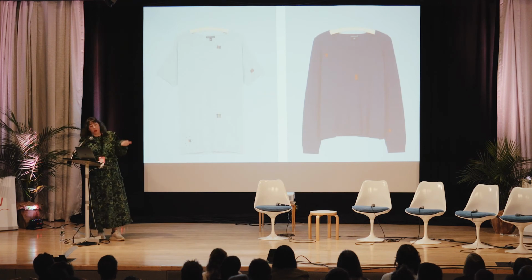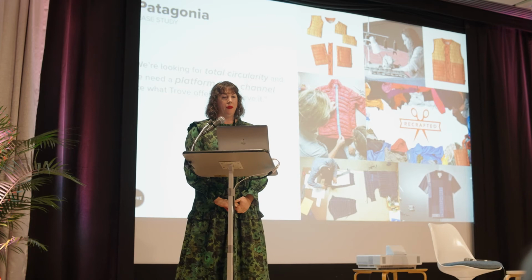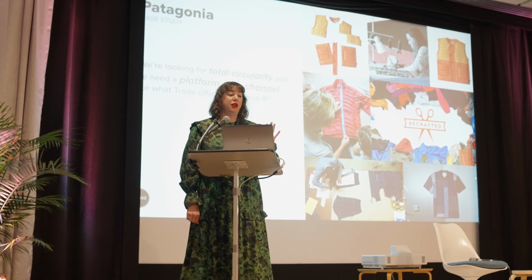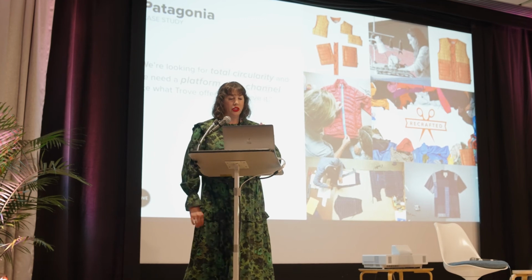Here's 2 examples of the product photography we did for them, right? We hang it up on a hanger. We keep the hanger in. Let gravity do its thing. And then Patagonia. Patagonia is an amazing partner. I love working with them. They're really evolving with customers and moving towards the future of retail. This is a really great quote from them. We're looking for total circularity, and we need a platform and a channel like what Trove offers to achieve it.